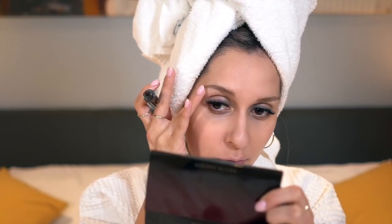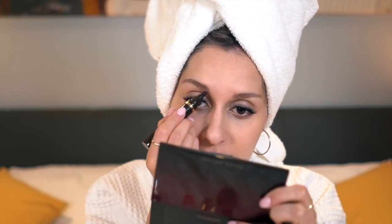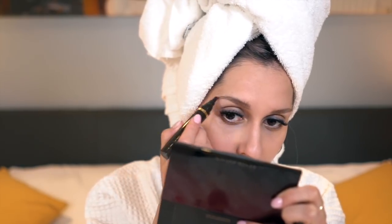Anyway, and then I go ahead and use my YSL Couture brow marker. And I got this again in the shade 1 rather than 2, which is what I used last time, which is slightly darker. And I'm just gonna define my brows a little bit more with this marker, pretty much, just at the front. And along here. So that's it for the brows.